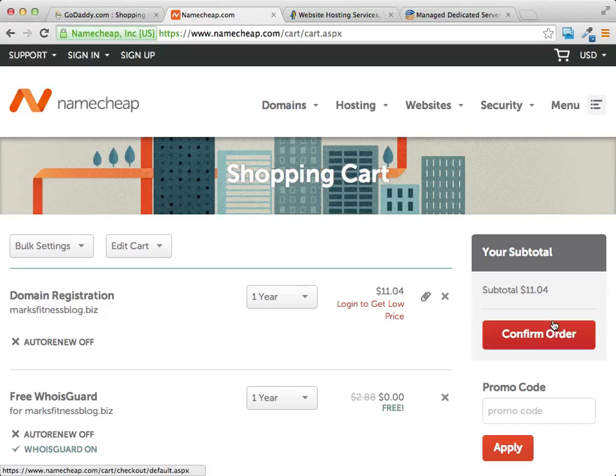And don't be afraid to buy a .net or a .org domain name. They're just as valuable as a .com, and a lot of times you can get a better domain name. Also, you can use dashes between your words. There's nothing wrong with that. Just make sure that your domain name itself doesn't get too long.